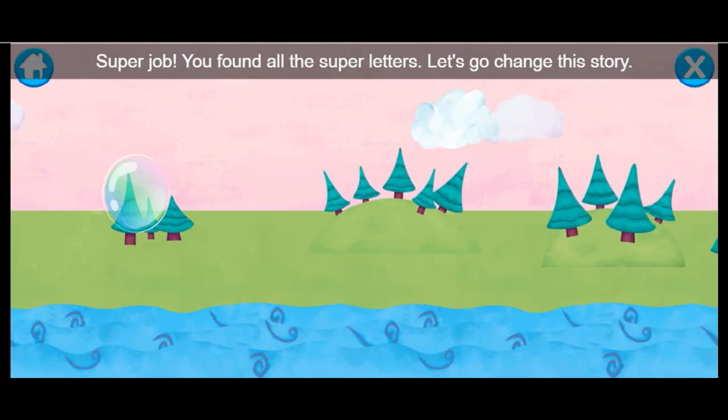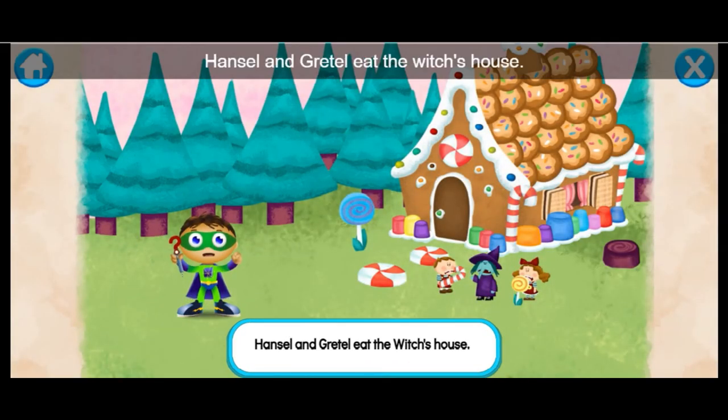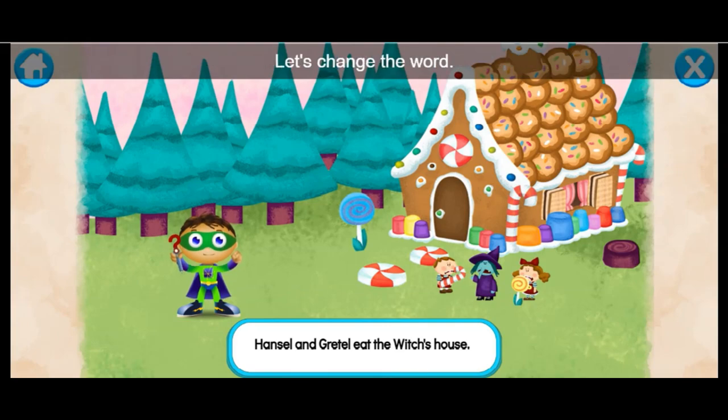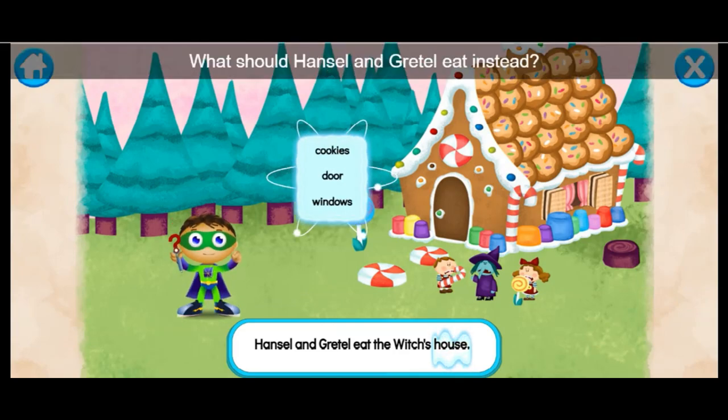Let's go change this story. Let's read. Hansel and Gretel eat the witch's house. With the power to read, we can change this story and save the day. Let's change the word house. Ready, set, zap!